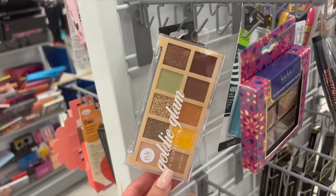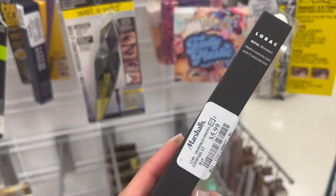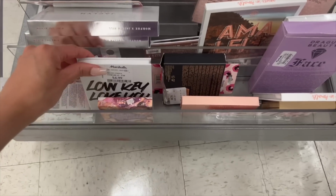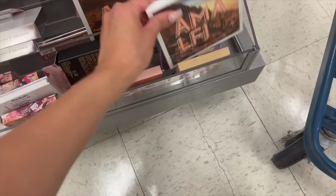This looks like such a cute little palette. I love that green shade. This is the Primer Mascara Duo, $6. Let's try her out. So I'm still trying to find an eyeshadow palette. I'm debating what brand. I'm thinking BH. This palette looks really pretty.